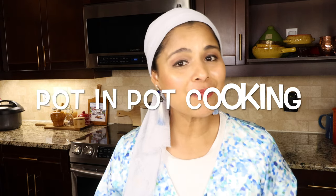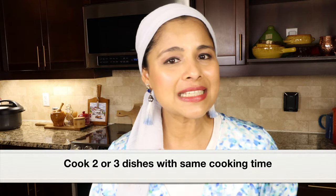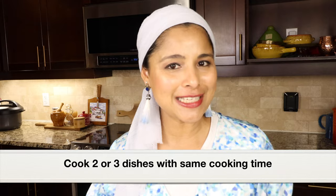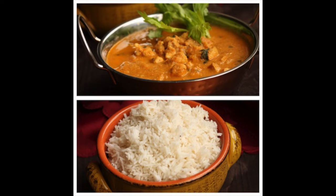Another kind of cooking we can do in the Instant Pot is pot-in-pot cooking. That means we can cook two or three dishes simultaneously in the Instant Pot. Only thing is that they have to have the same cooking time. For instance, we can cook white basmati rice and chicken curry simultaneously. They have the same cooking time, around 6 minutes.